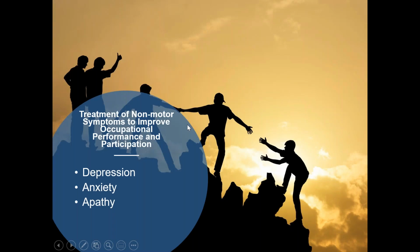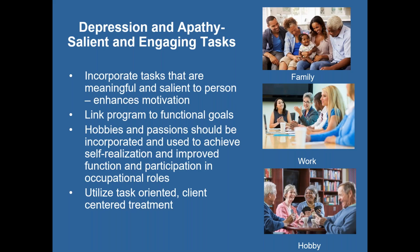So then what do we do about this? How do we engage with them as occupational therapists and really help overcome these obstacles of mood changes? So the most important thing is to really look at what is salient and engaging for them. Make sure that the tasks that you choose are meaningful to them.